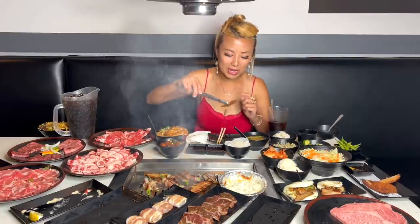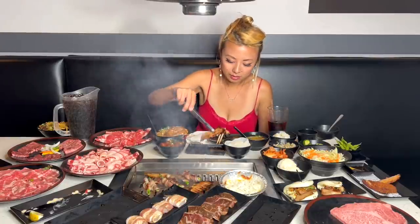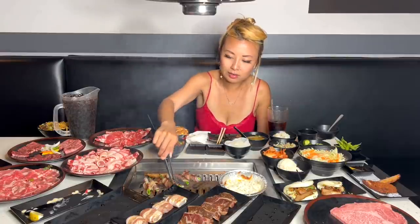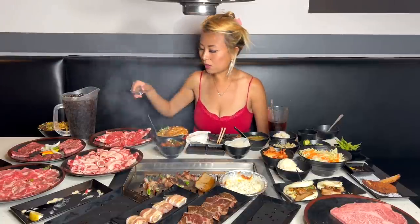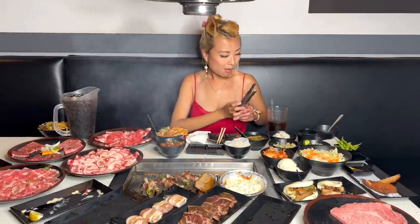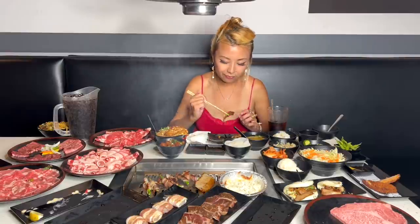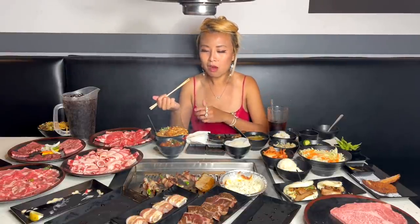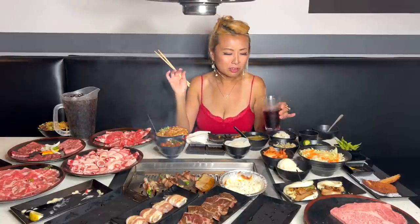This is the fatty part of the A5 Wagyu. And I think this is done, pretty much. Wow, the meat cooks so fast. I'm so impressed. I love it. Love it, love it. All right, let's try the fatty A5. Oh my god. Oh God, it's so good.